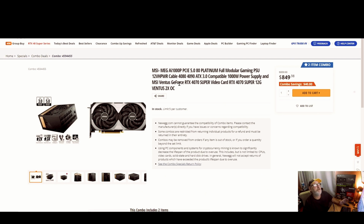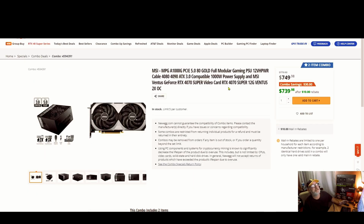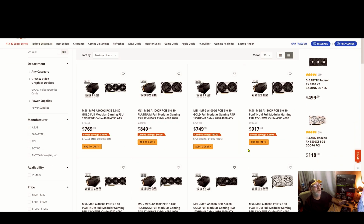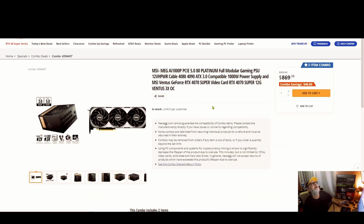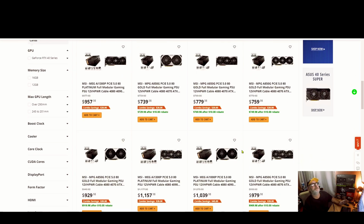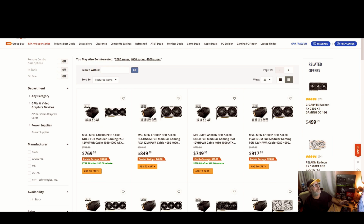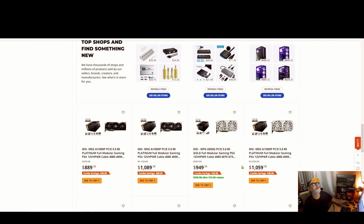And this is Newegg. Why would you do this? 4070 Super. Why would you pair it up with anything? Why wouldn't you sell it by itself? I mean, $749. I bet you this is going to be a 4070 Super. Okay, let's move on down the road and see if we can get anything good. Let's see, 4070 Super. Basically, all you're seeing is the 4070 Supers. That's not what I put up here at the top. I put the 4080 Super, and I'm only coming up with the 4070 Supers. That's all I'm coming up with.